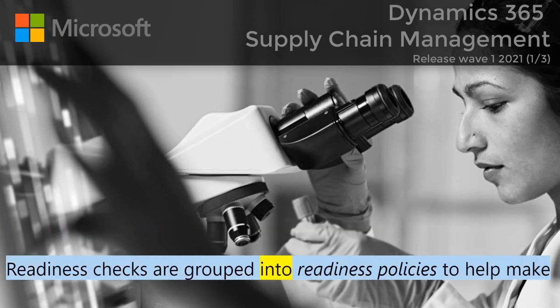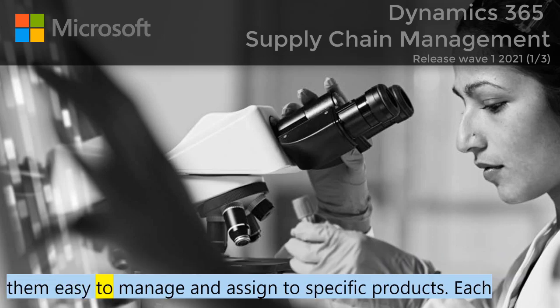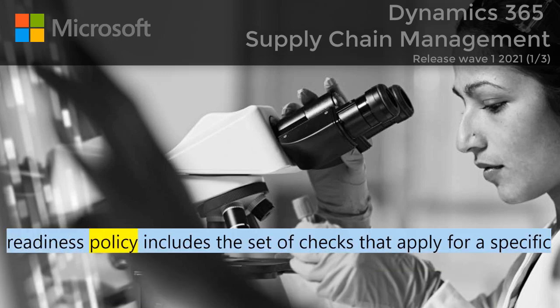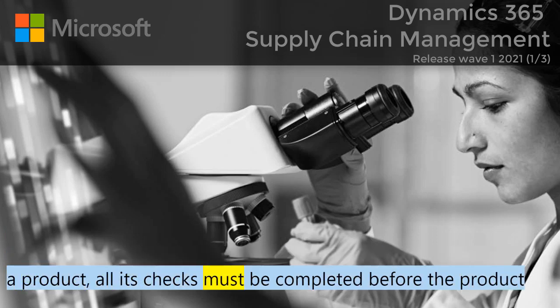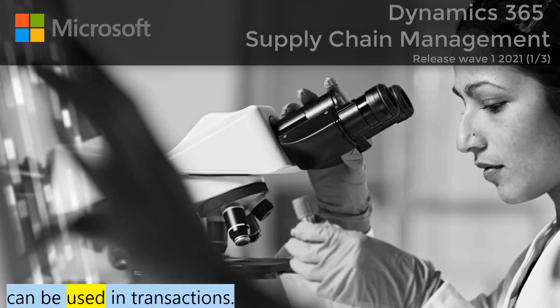Readiness checks are grouped into readiness policies to help make them easy to manage and assign to specific products. Each readiness policy includes the set of checks that apply for a specific product or set of products. When a readiness policy is assigned to a product, all its checks must be completed before the product can be used in transactions.